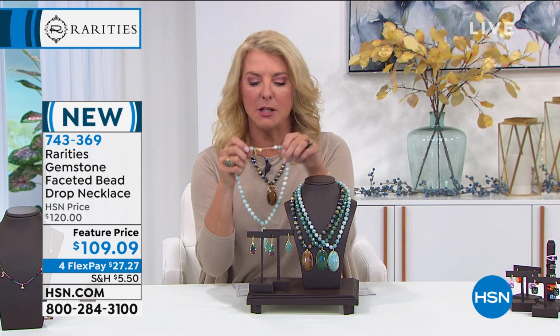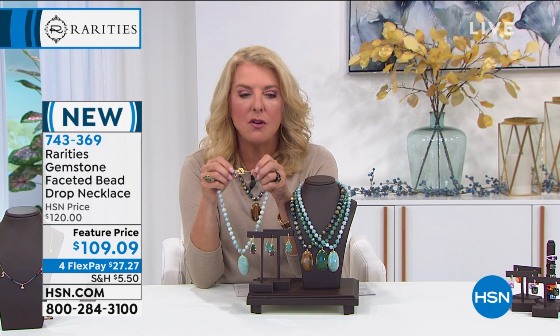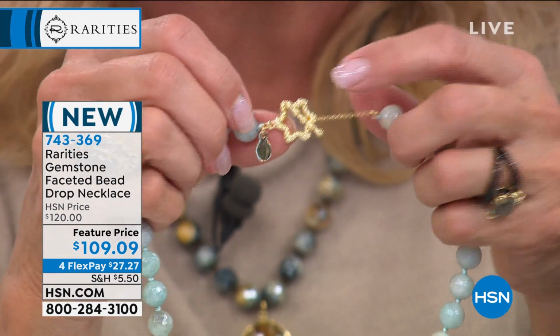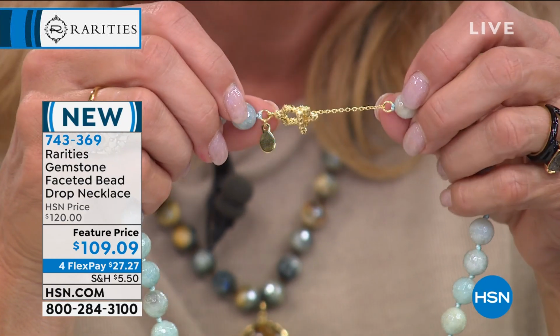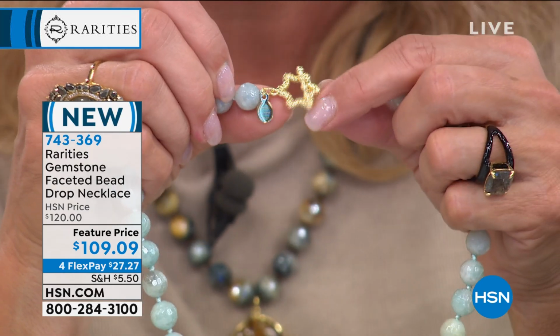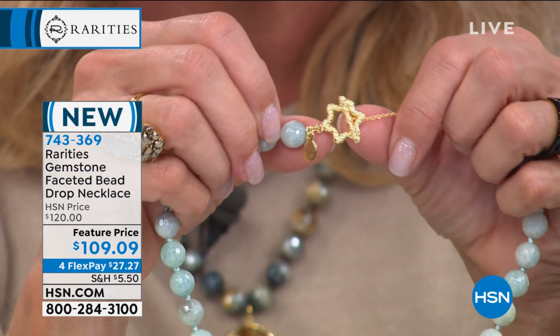Let me show you the toggle clasp because, again, I keep repeating this and I think it's so important to understand. These are luxe details. Carol certainly doesn't have to do this. She doesn't have to make this really fabulous textured star toggle. That's a lot of extra work. She just could have gotten an off-the-rack round toggle with a stick. I mean, that's all that, but look what she does. Can you guys really see how beautiful that is?